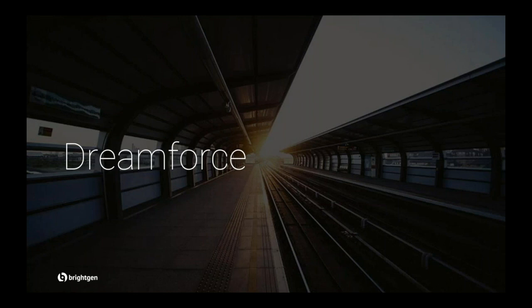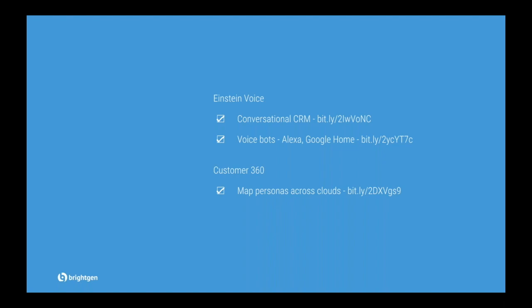And in true Columbo fashion, just one more thing, Dreamforce. I'm not going to talk very much about this, but just a couple of the big announcements. So Einstein Voice, also known as Conversational CRM. A couple of aspects to this. The first is updating your CRM by dictating a memo, for example. What you say is processed to determine if there are any records to update, if you've mentioned customer names, if you've suggested follow-up actions, and all of this information will be created.